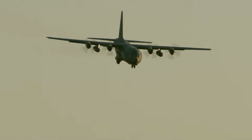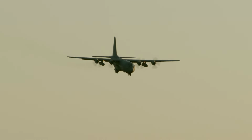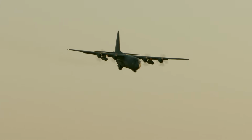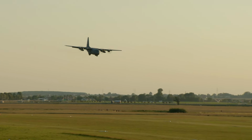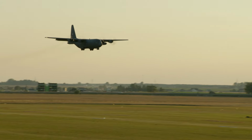These tactical approaches are used in order to stay out of the range of small arms fire when approaching perhaps an unsecured airfield or a hostile environment. And while the C-130 is very capable of landing on grass, we won't be seeing that today.